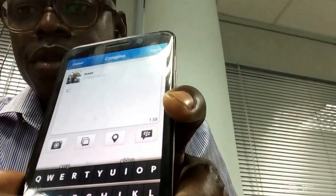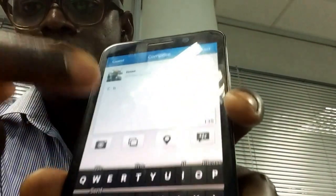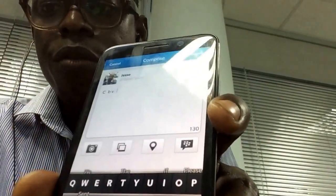Another point about the phone that I really like is typing. Typing on the keyboard of the BlackBerry Z30 is really sweet. I won't be able to show you the keys because I'm using the front-facing camera of the iPad mini. But there's a way when you're typing that it predicts the words, and you can easily just swipe up and the words come. For someone who is using BlackBerry 10, which is the operating system on the Z30, for the first time, you might find it a little bit challenging.